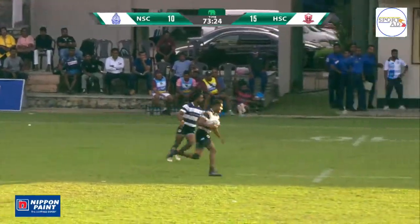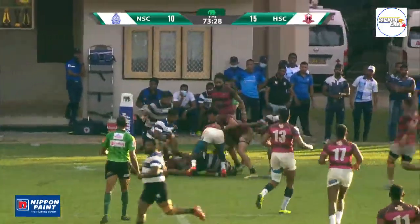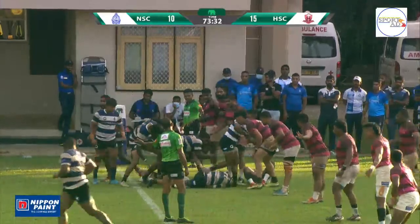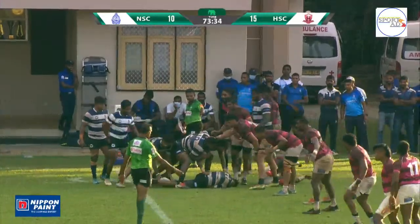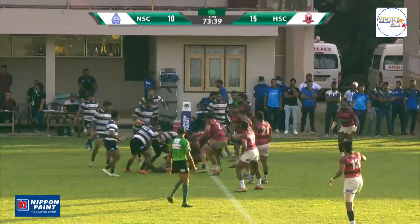Push the ball, send the ball back. Tilna with the ball in hand. That's Tanuja Malimbada with a strong run. Navy FC not being in the feed, pretty lucky to get over that. Tilna feeds in the ball.